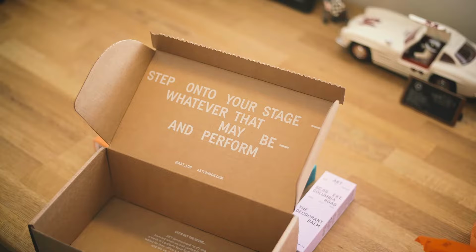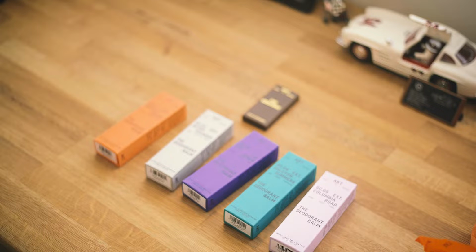So to give you a bit of background on AKT, started by two actors, hence the title. I was calling it AKT for a long time, but no, apparently it's AKT as in actor. They were on stage in the West End and finding that most of the deodorants they were using were just not cutting the mustard, so they decided to make their own, and this was where it came from.